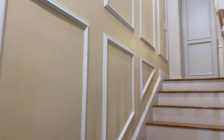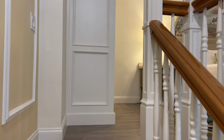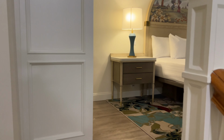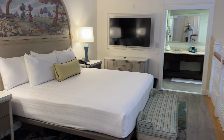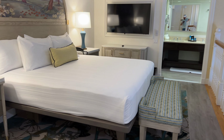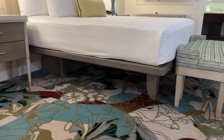You can see as we head upstairs, they've changed this room a little bit with the decorations. They got rid of a lot of what I would call the grandma decorations, all the old flowers and bird pictures and stuff, and they've switched over to a little bit more modern decor. We have a little bench at the end of our bed here, and this is a king-size bed. There's storage underneath for your luggage if you need that.